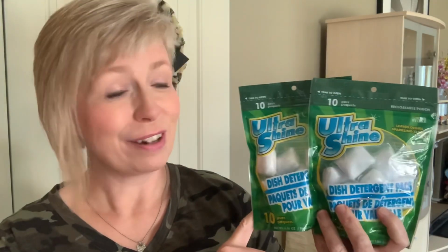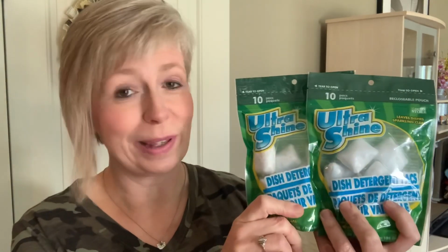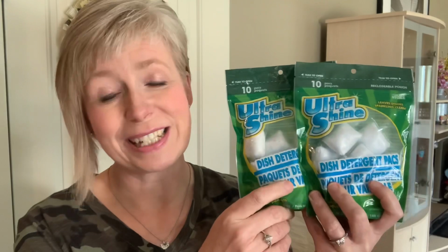Our supply of dishwashing tablets was getting dangerously low, so I thought I'd better stock up and get a couple more bags of these. These actually work really well. I've been using them for years and have absolutely no issues with them. So again, $1.25, you just can't go wrong.